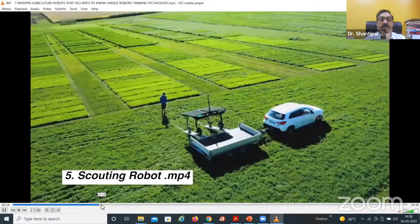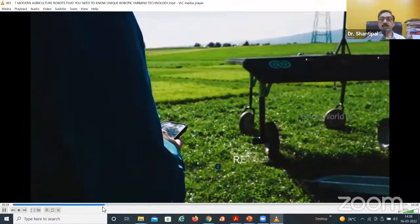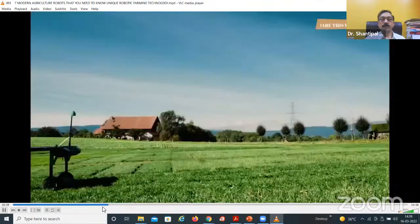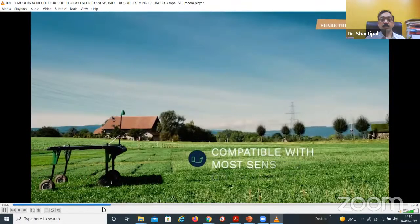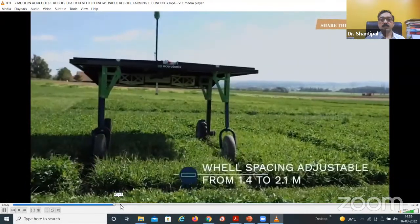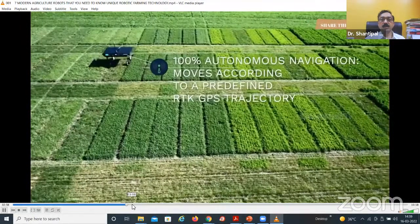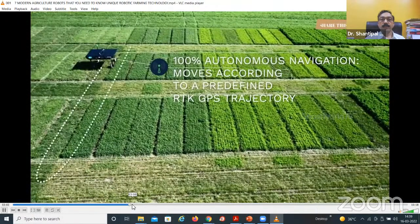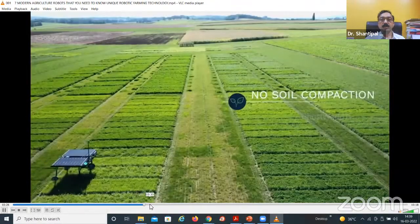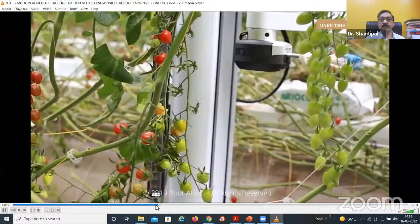The second robot which we are seeing, it is for ground making operations. Again, this is robot which is operating with remote control. Wheel spacing is adjustable. It is completely autonomous. It is based on autonomous navigation. It is planning its own path with the help of GPS-based information. No soil compaction. This is another robot which is for fruit picking.